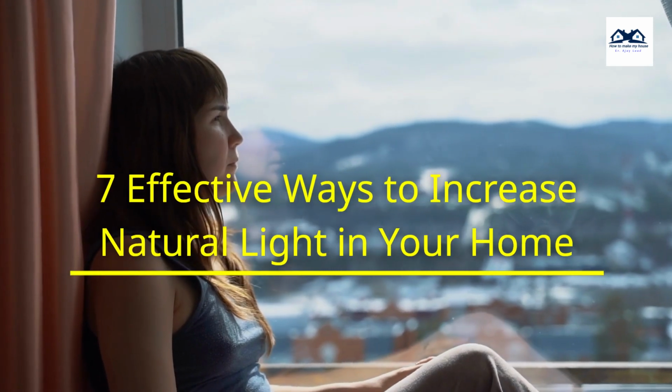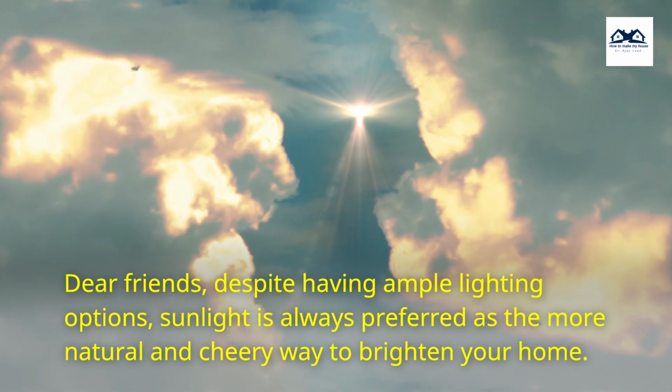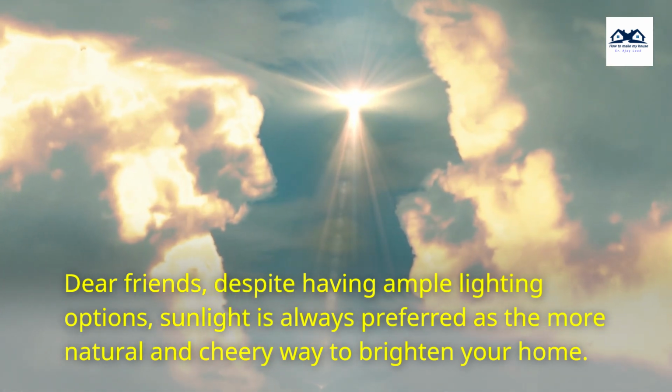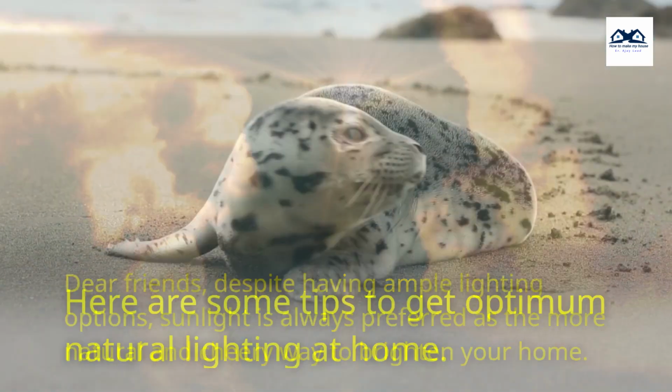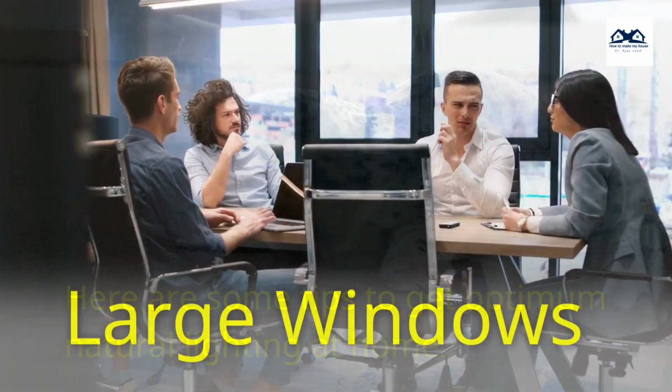7 Effective Ways to Increase Natural Light in Your Home. Dear friends, despite having ample lighting options, sunlight is always preferred as the more natural and cheery way to brighten your home. Here are some tips to get optimum natural lighting at home.